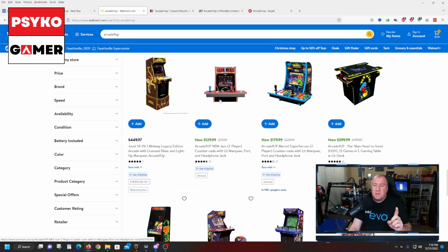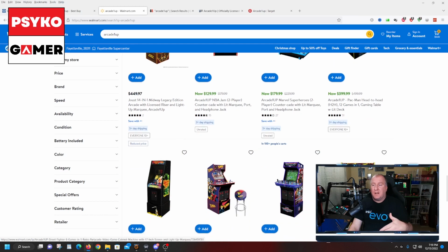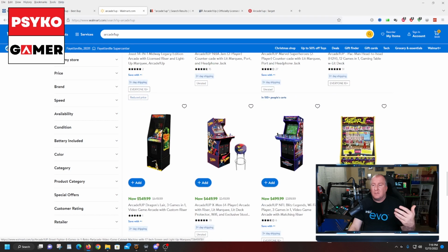Now, we don't really talk too much about the countercades, but the countercades are on decent sales. Now, you get the Marvel Superheroes cabinet. Well, countercade. Very, very good deal. If you haven't purchased any countercades, they're good space savers. Now, do they have great screens? I think they're only 8-inch screens. They're not very big. Now, if you want to really get the big ones, you get yourself the Partycades. The Partycades are some of the ones that have the same size screen as the regular cabinets, as you see right here with the Street Fighter 2 one.